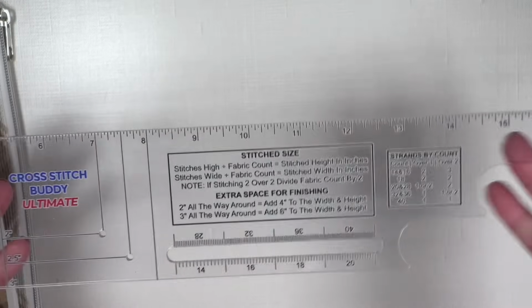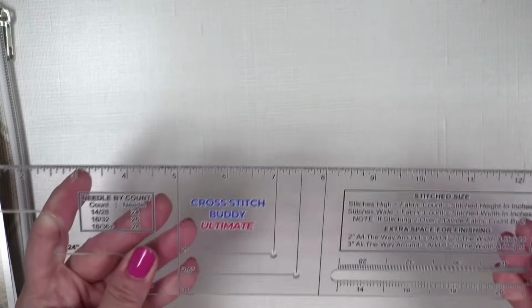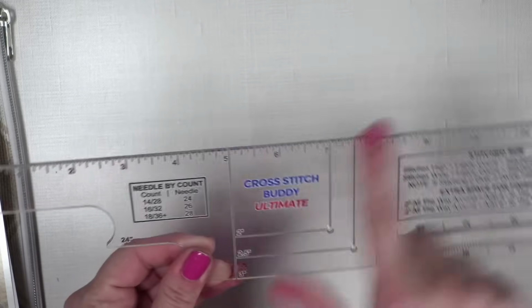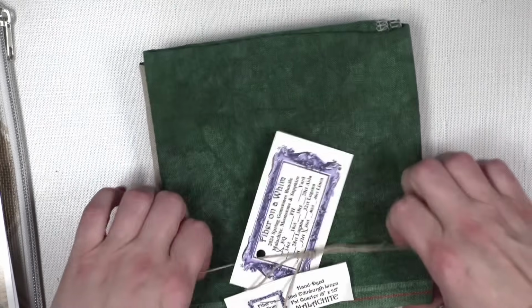So I'm putting this right into my stash. It'll be something that I reach for again and again. I just love it. It is so awesome. So really, really fun. That was one thing. I do have links to these down below.